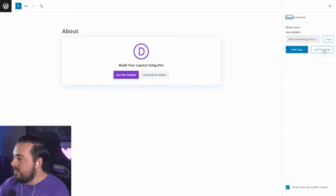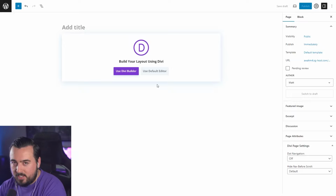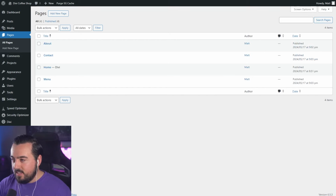Now that we did that, we can press add new page. Let's add menu, contact. In our layout pack, we also have the landing and blog page. However, I'm not going to add those. I'm going to keep things very simple. So once you're done, you can press the WordPress logo at the top left. These are the 4 pages that make up our website.